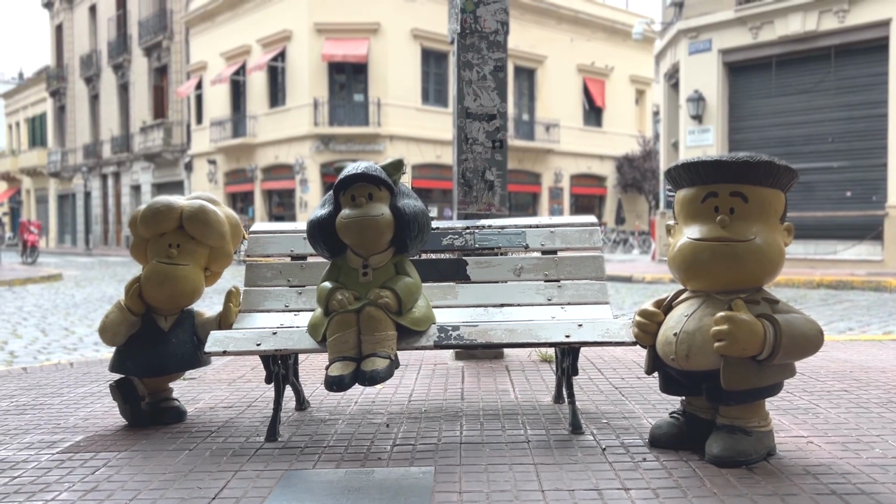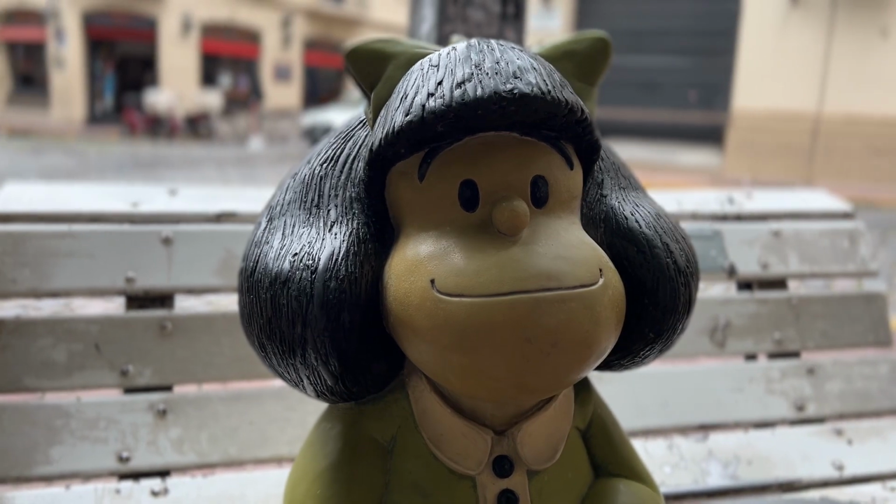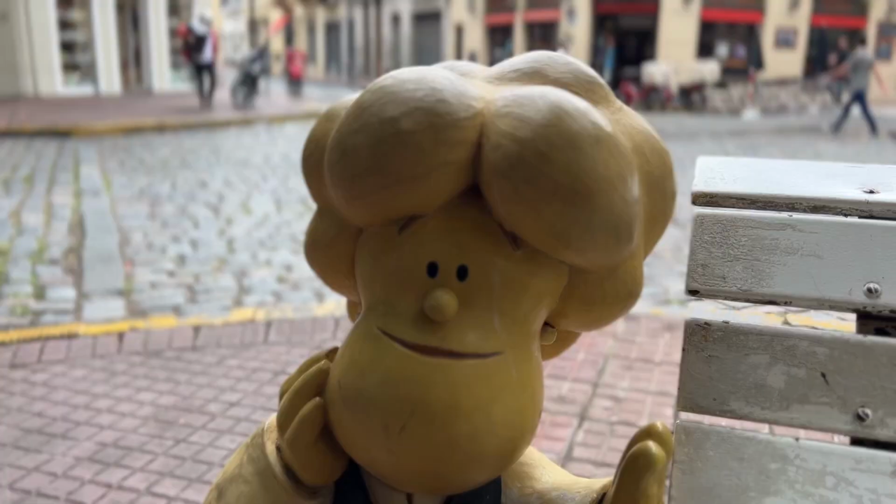The other thing to see is tiny little Mafalda statues. Mafalda is a very famous Argentine character from a comic strip, and so along Calle Defensa, you'll also see a little corner where they have the Mafalda characters.